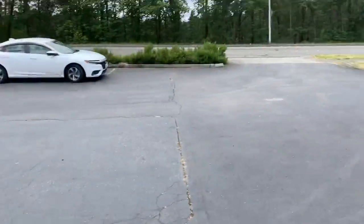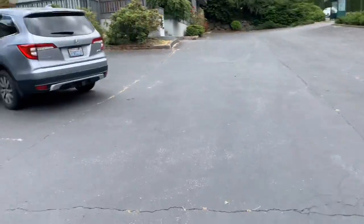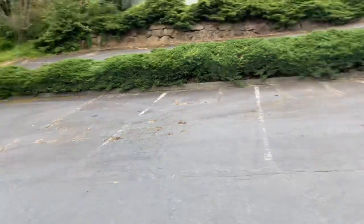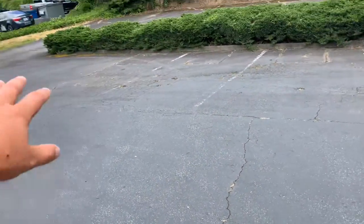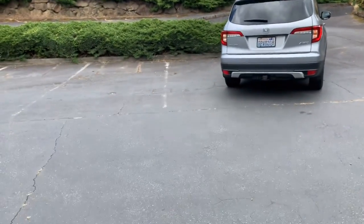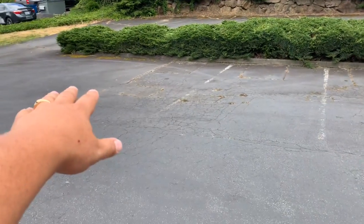Let's talk about the asphalt now. It's not in very good shape. There's a couple different repairs that need to be done. This is a really bad area right here. So I'm going to say they need to replace this section right in here. It's a pretty bad section. So this one stall, 2, 3, 4.